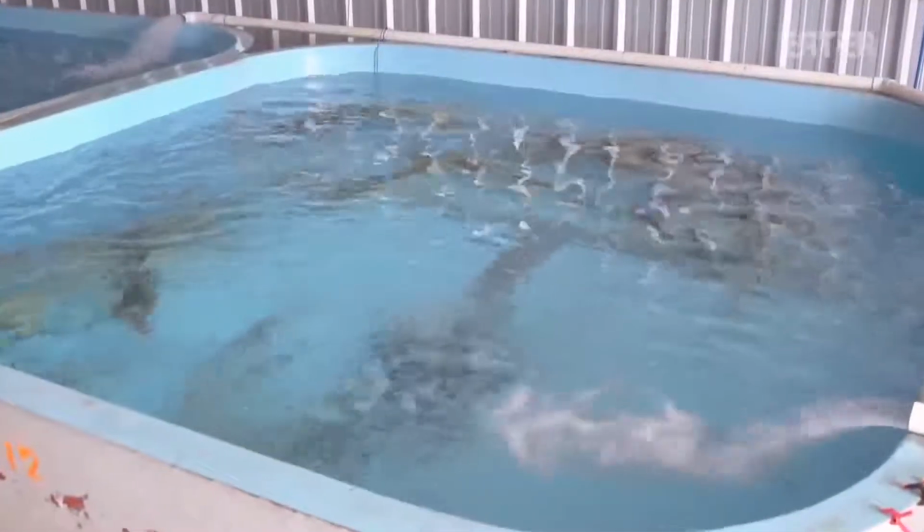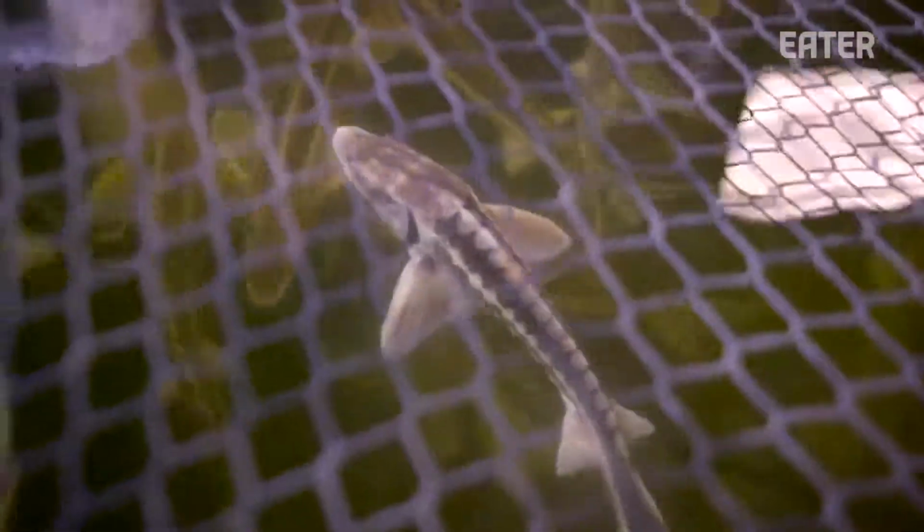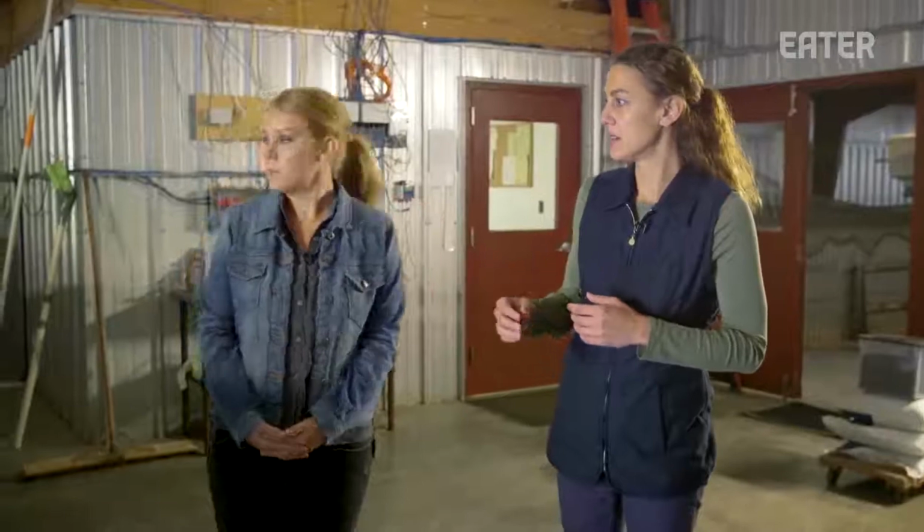We raise Russian sturgeon here. Russian sturgeon is 1 out of 27 species of sturgeon. Beluga is top tier. And this is Osetra, which is still second, very highly regarded. So those are fingerlings right here. This is where we first add the fish. It's better to put them in a smaller tank because you have better control over them.